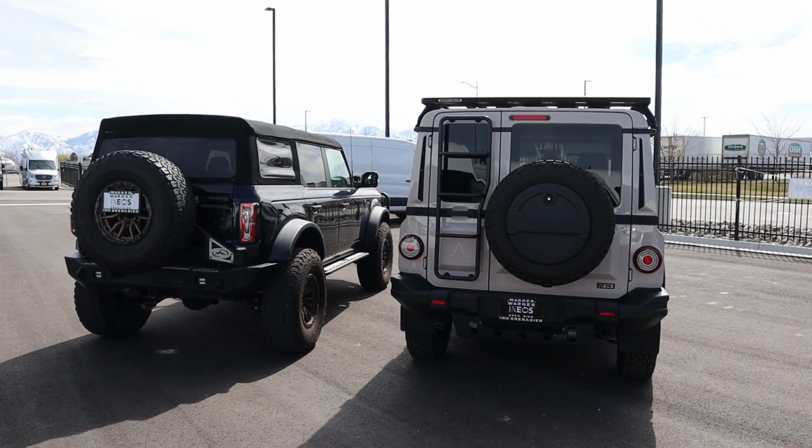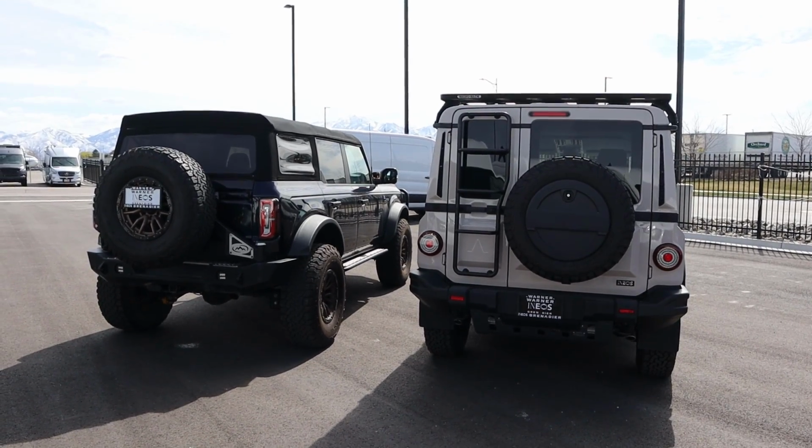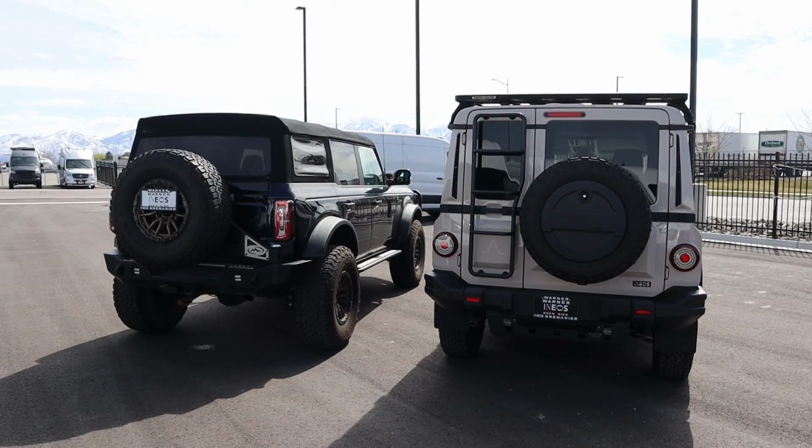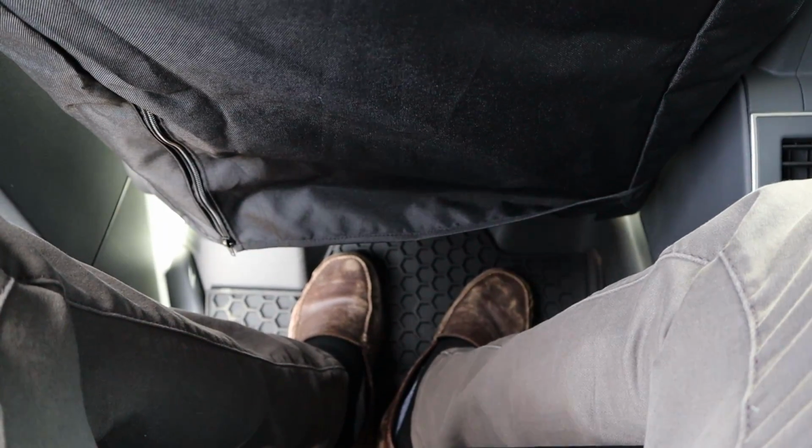And in terms of overall length, I'm actually surprised to see that they're very similar. I thought the Grenadier was going to be bigger than the Bronco, but they're somewhat similar in terms of the length. Now let's just compare cabin space.